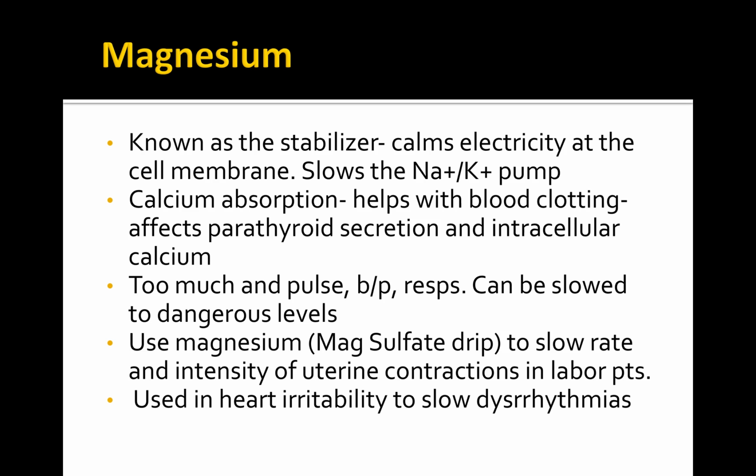electrolyte, but we also see it slows the sodium and potassium pump. And when we mess around with sodium too much, we can have a seizure. We mess around with potassium too much, we can have a heart attack and a respiratory arrest. So again, a little of this is good, a lot is not. A lot can make the blood pressure bottom out. It needs respirations monitored. We can wipe them out. They can go into a respiratory arrest.